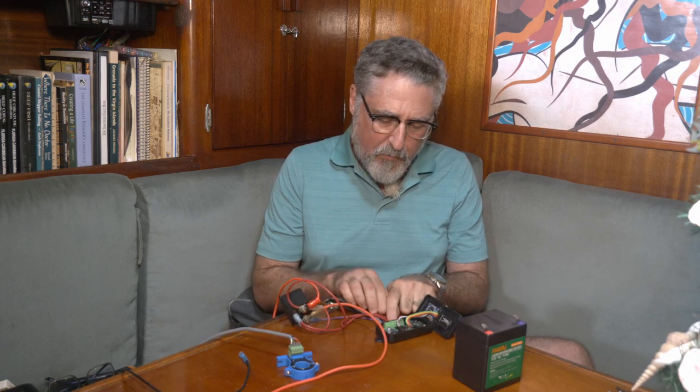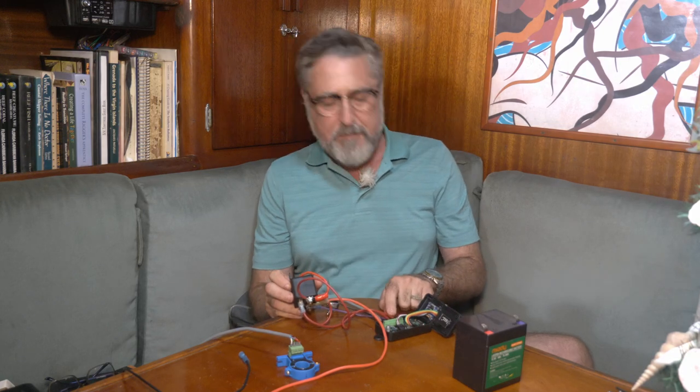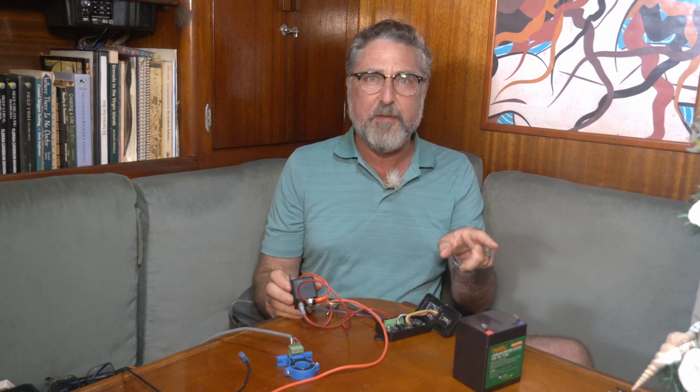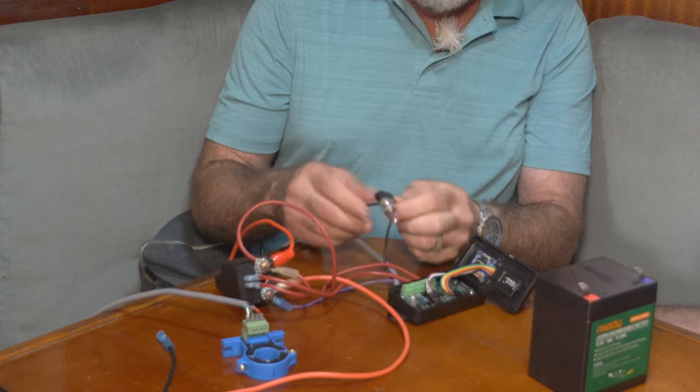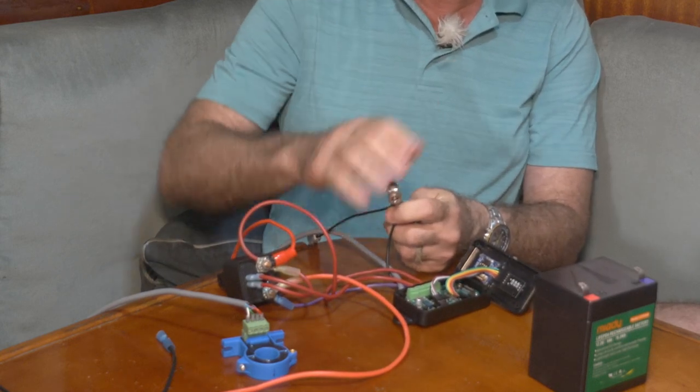Finally, we have two more wires, and these go to the positive side of your lead system and to the positive side of your lithium system. Finally, you should have a switch on your negative wire. This is how you turn the whole thing on and off.